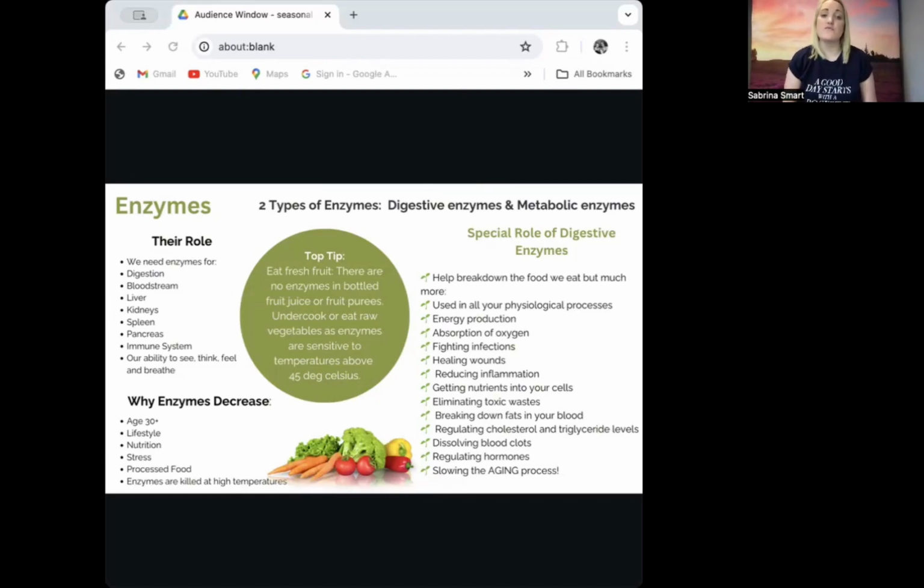Digestive enzymes have a special role in energy production and the absorption of O2 and boosting our immune system. When we have a buildup of acidity, this causes inflammation. Digestive enzymes start to eat up the soft scar tissue, and it helps to soften scars over time. And by supplementing our digestive enzymes, it stops our digestion stealing enzymes from other areas of our body. For example, our metabolic enzymes.